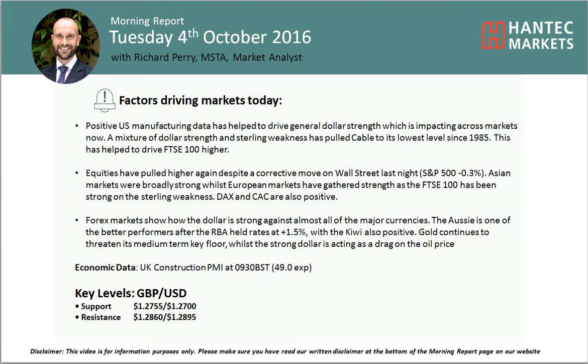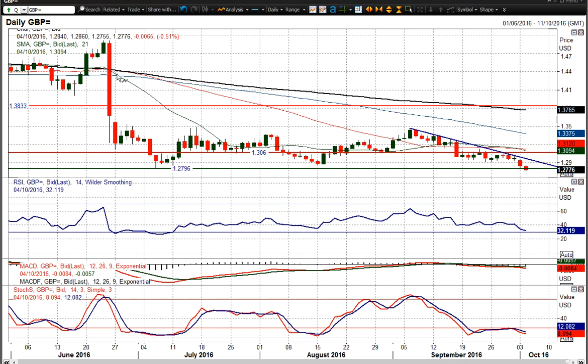And we're going to move on to the one everyone's talking about today, and that's cable. Big breakdown on cable. This is now at levels not seen since 1985. 27.96 was this key reaction low that we saw back in July post-Brexit, and the market's been raging since then, but has broken down today. Now, have we seen the signal that is now going to open the floodgates?